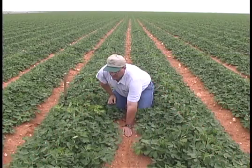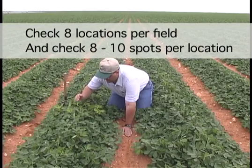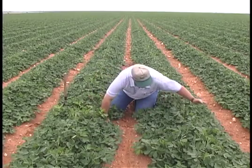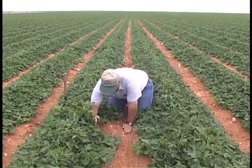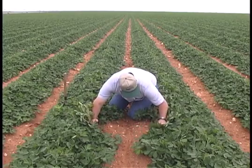In this location, take 8 locations and gently fold the plants over and try to shake out any pests that may be in this area. Fold back the plants and count what pest species may drop into this area.